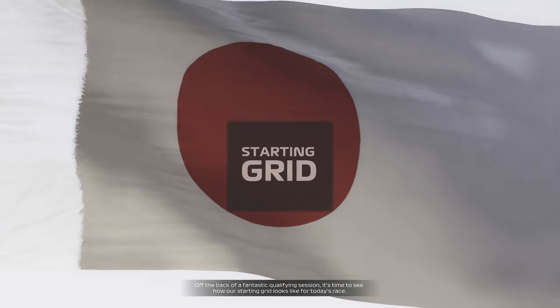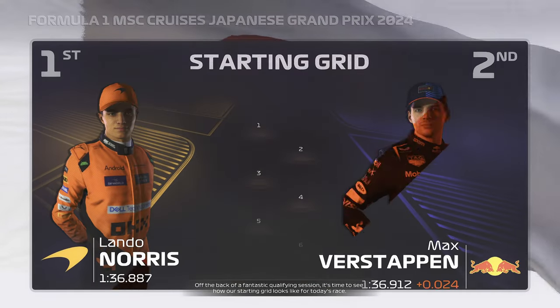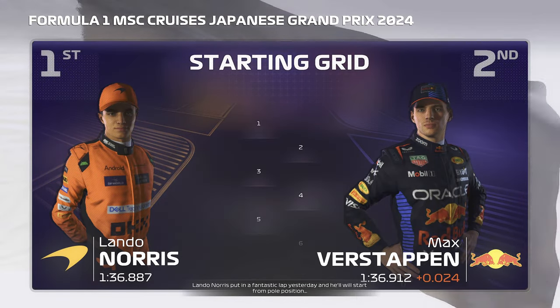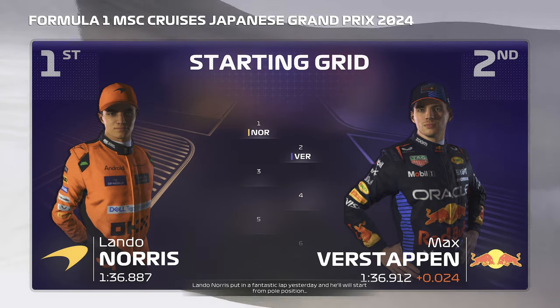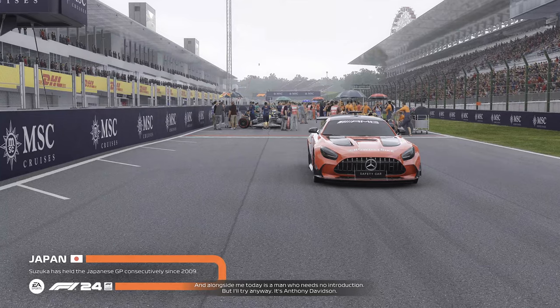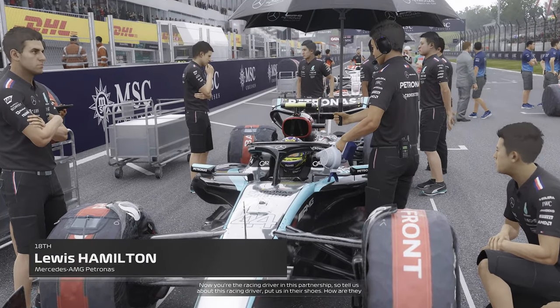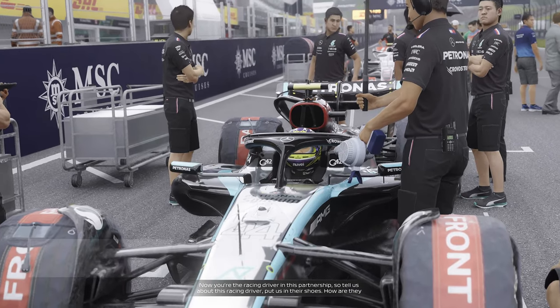Off the back of a fantastic qualifying session, it's time to see how our starting grid looks for today's race. Lando Norris put in a fantastic lap yesterday, and he'll start from pole position. And alongside me today is a man who needs no introduction, but I'll try anyway. It's Ant Davidson. Now, you're the racing driver in this partnership, so tell us about this racing driver.